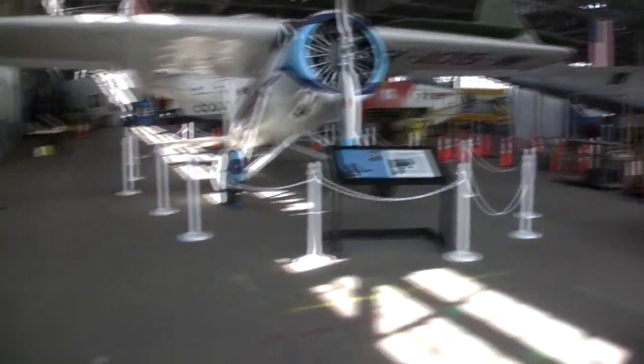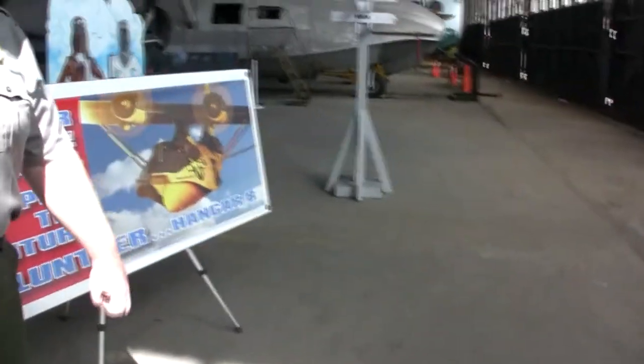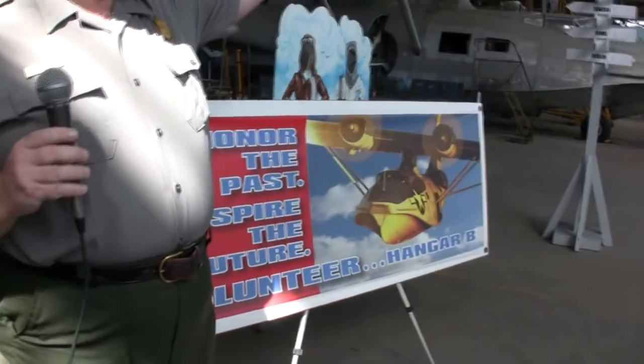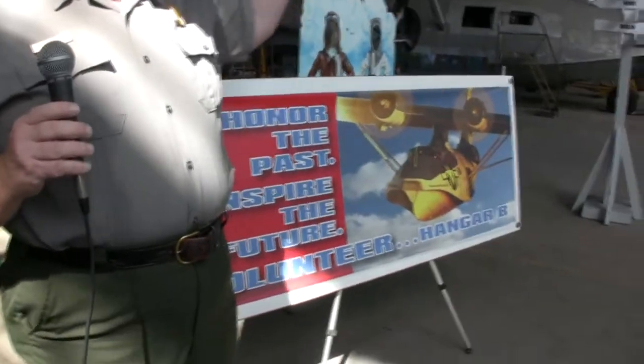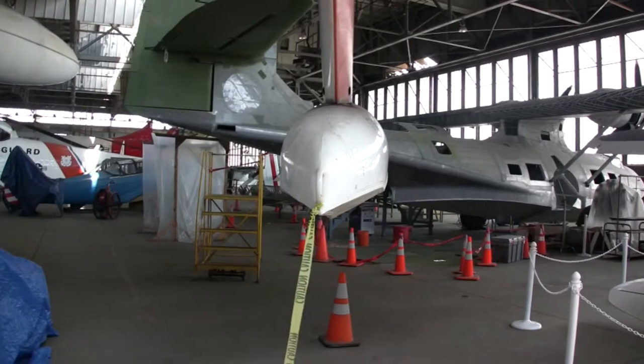Okay, so we're just going to follow you around. Let's start at the wing. Oh, you want to start there? Is it nearby? No, it's all the way down the other end. Oh, okay. We can work our way back. Okay, we're going to cut. Rolling. Okay, there we are.